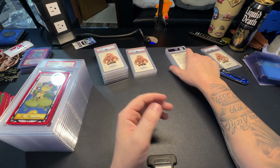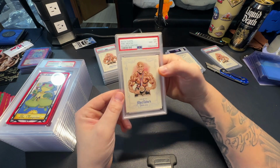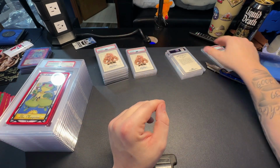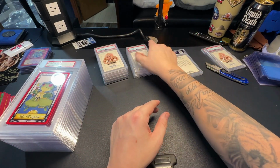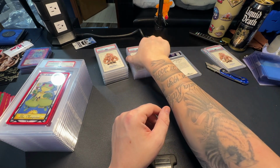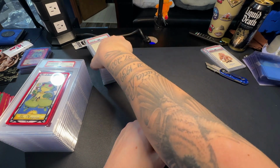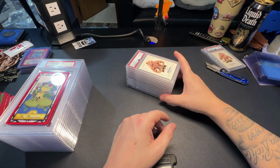So weirdly enough, it's like they gave every card that was oversized a 9. Oh, there's an 8. Okay, some of the Phil Heaths did not survive. 10. And like everything else, a 10. Very weird to me. So those are all 10s. But yeah, I was just very thrown off on this.